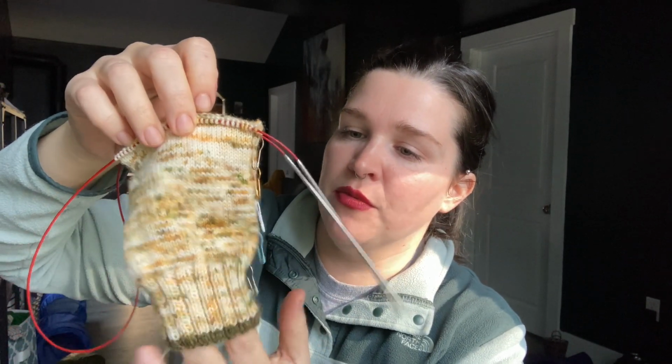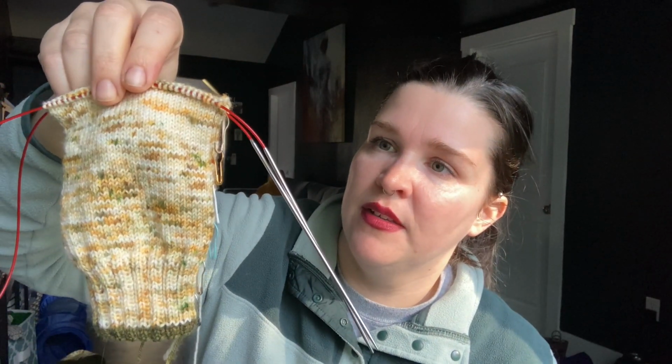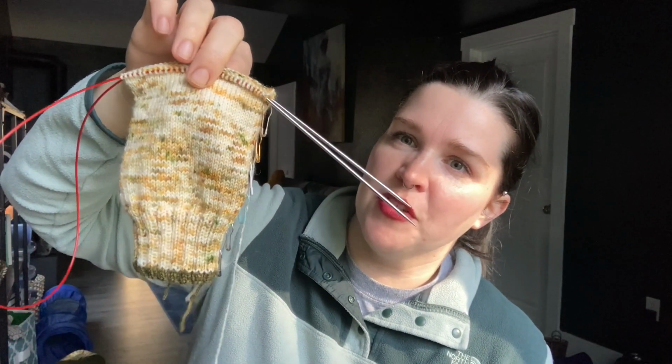It is just a 2x2 ribbing. And then I am knitting a vanilla sock. I think I need a few more rounds before I can start the heel. But yeah, I'm knitting these on a US size 1 2.25 millimeter needle. These are my Chiaogu red laces. They're the 24 inches. I really like these needles. I've been reaching for them a lot lately.